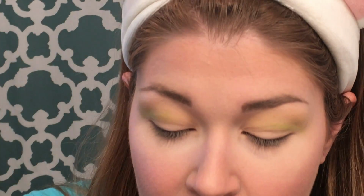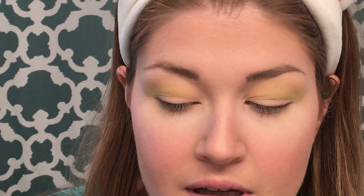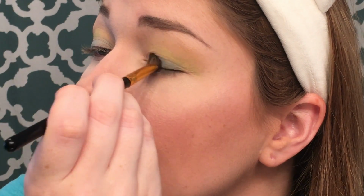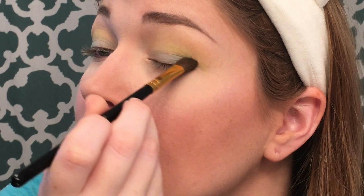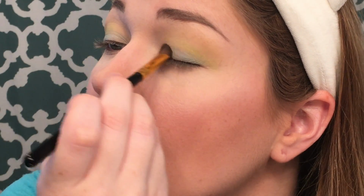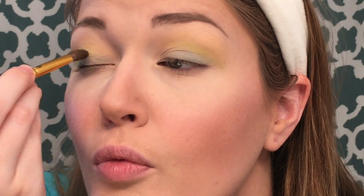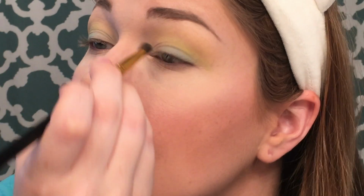Now I'm going to go ahead and use the lightest blue. I'm only using these top row colors. I am going to tap this one off because I found it adds a lot of product to your brush. Just adding that, trying to get close to the lower lash line. Once it seems like it's on the lid, I'm going to just brush it for evenness, kind of bring it up to meet that green there.